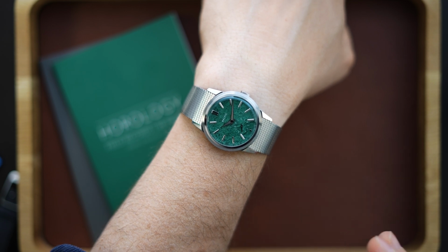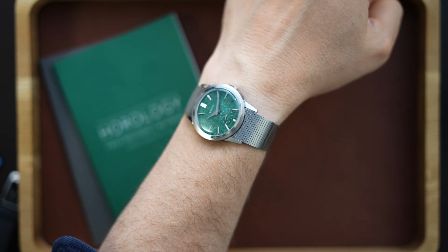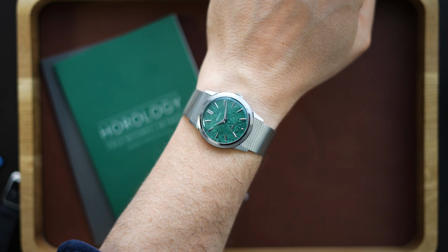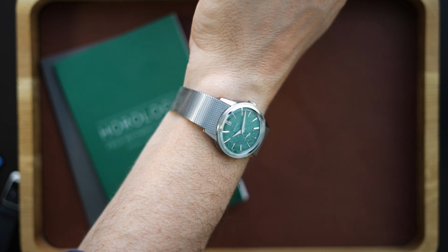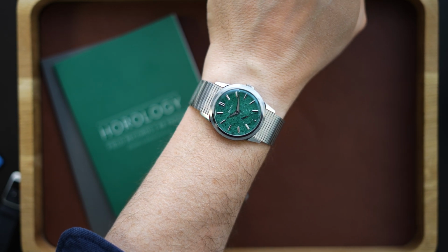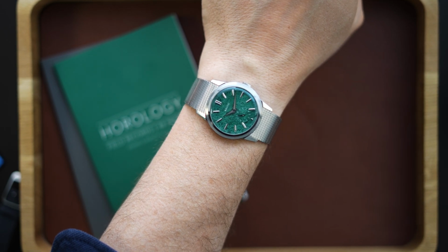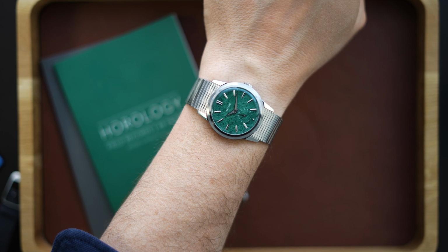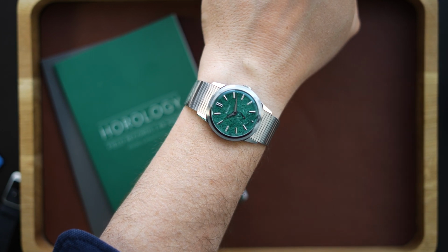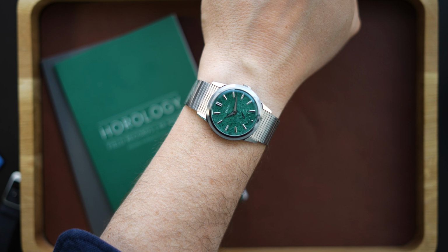You'd have these long lugs on here, which is obviously part of the look, but it just looks so cool. Just like a vintage watch, but obviously very, very modern. You have that stone dial that is pretty much unique because every stone dial is different. So this is a unique dial to this watch. This is a limited edition of 200 pieces. Each one of those pieces of jade will be different.